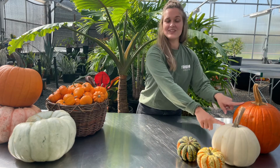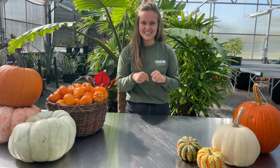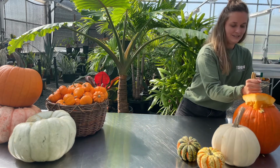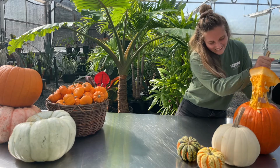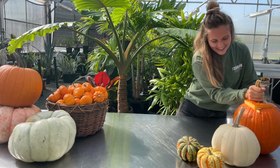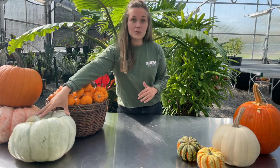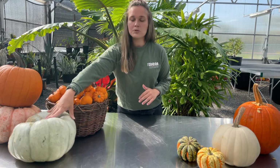The inside of these two pumpkins look exactly the same. They are both orange and have lots of seeds and gooiness. And I actually have one that's all opened up right here. Oh yes, all those seeds. There's also pumpkins like this one that are blue on the outside. This is called a blue doll.